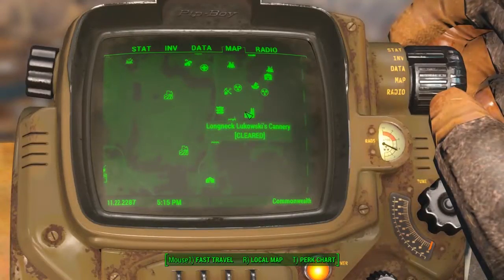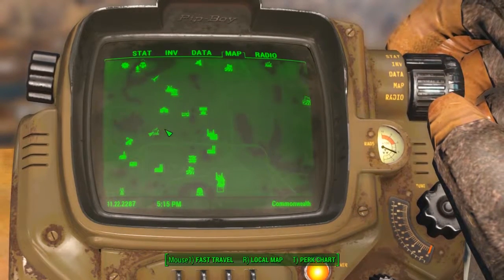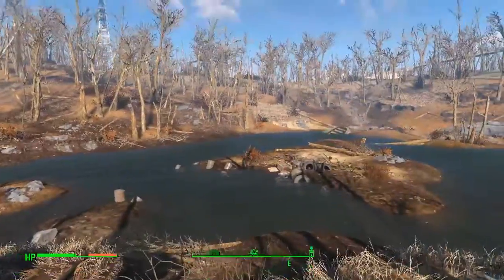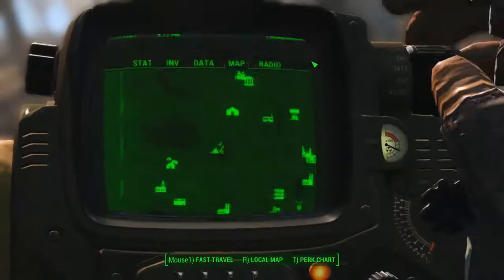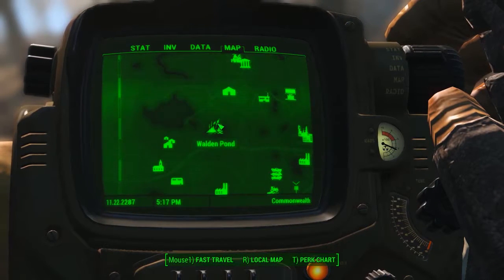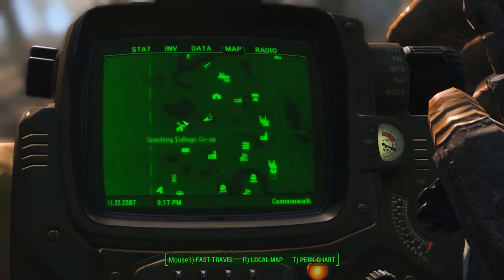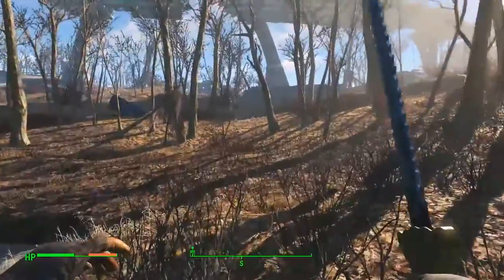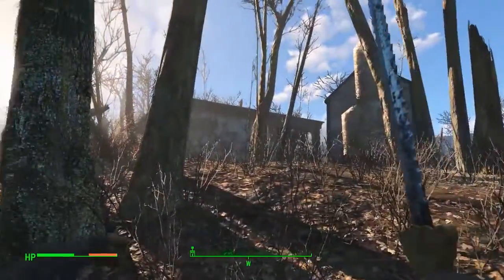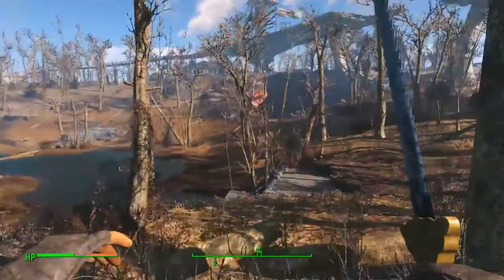Moving on then, we are going from the eastern side of the map now all the way close to the south of Sanctuary to Walden Pond. Now when you get to Walden Pond you're going to see like a little shop thing building. You want to come just to the side of that really, and it's down into a drainage pipe. Now if you guys know the location of the Big Jim unique rare weapon, this is pretty much the same way you want to come.